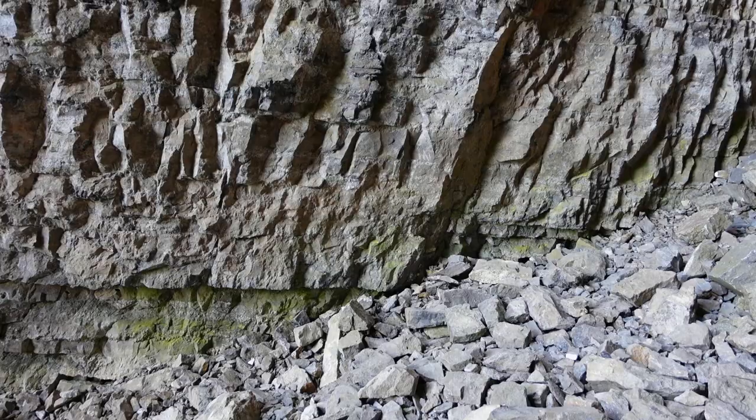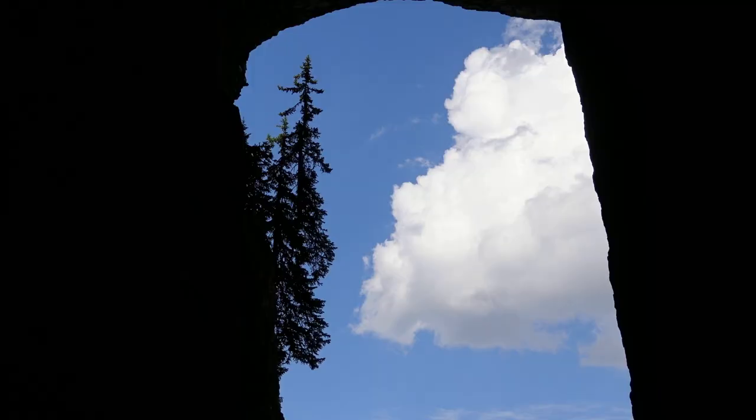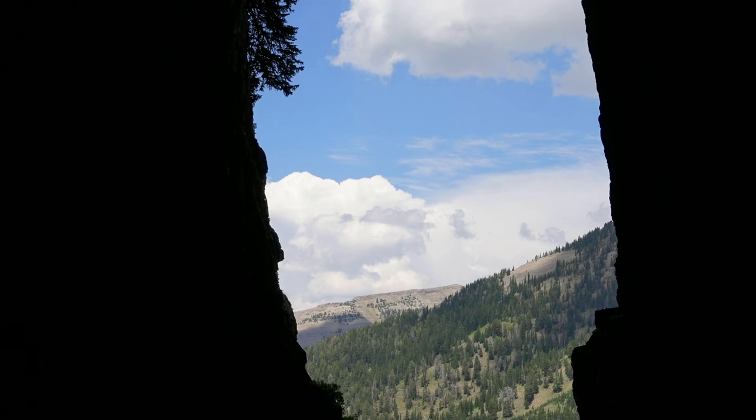Yeah. Looking up, looking around, looking back out at the valley is just amazing. And yeah, this keyhole opening. That's what it makes me think of, like a keyhole. Yeah. And it's definitely windy. It's definitely much cooler in here. Feels good though. It does. So bring an extra layer.